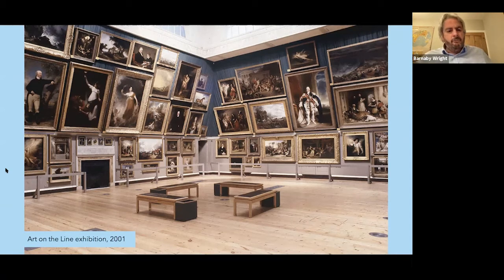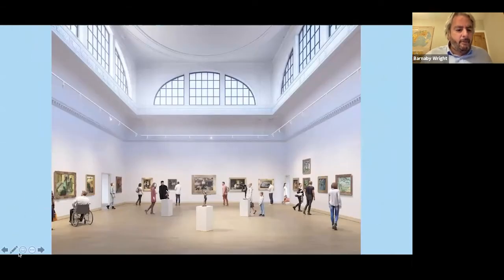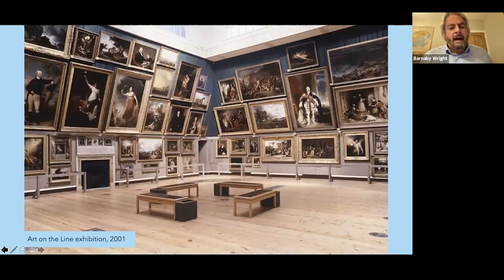And this exhibition really was an extraordinary recreation of a Royal Academy hang, borrowing in pictures that had formerly been part of the summer exhibitions at the Royal Academy. And it was, of course, at a stroke, the perfect show for this space, and exactly what the space had been designed for.